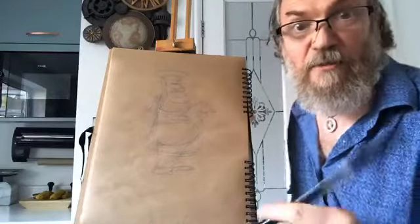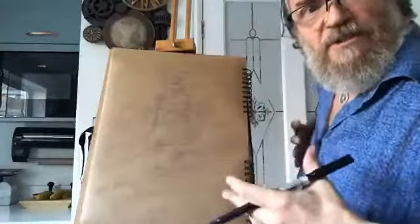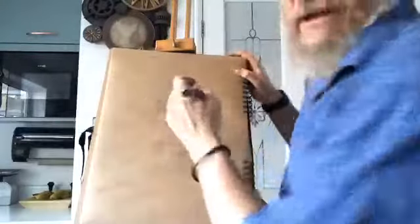Usually when I draw, I start off by drawing a line and then go from there. Yeah, that's an interesting way of doing it. I always start with the underneath scribble to get the energy of the drawing.